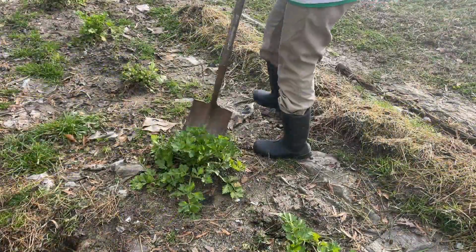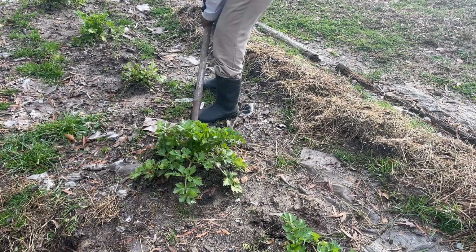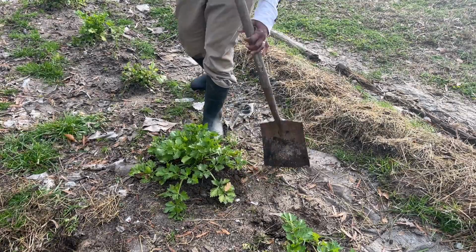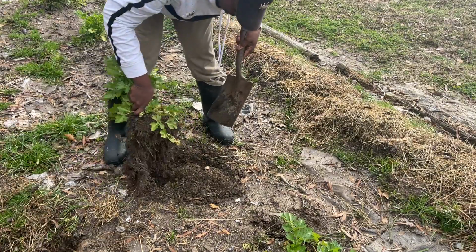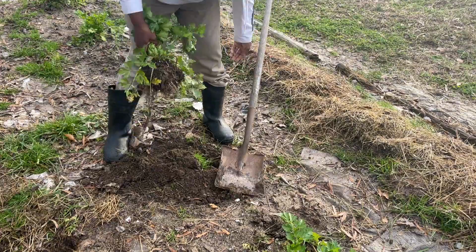I'm going to pull this up. I want to make sure I get as much root as possible. So go really nice down in here and pull that whole thing up. And then little by little, we'll knock off all the dirt, this beautiful dirt that we have here, until we have our plant.